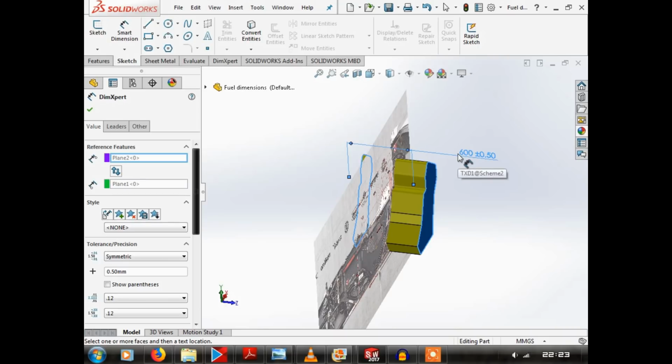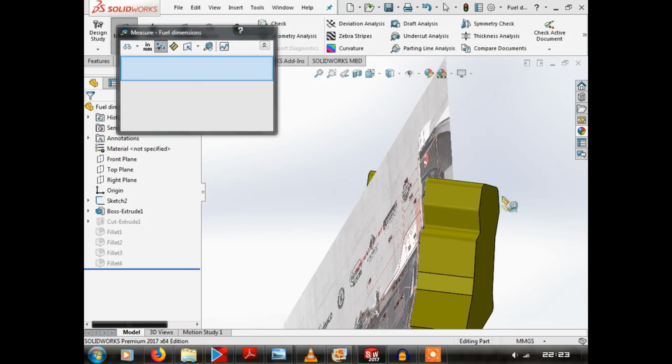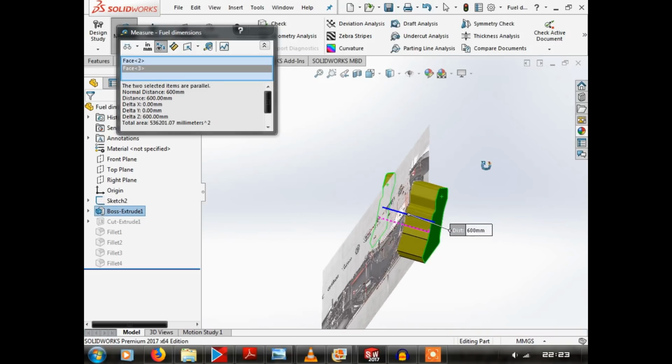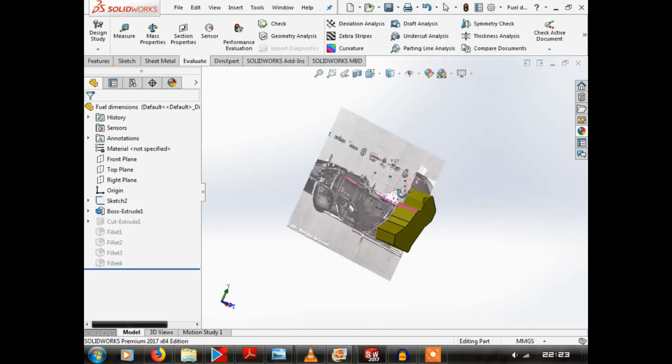I shouldn't really use smart dimension. We can use the evaluate, that's what I meant to do. So if we click on, not that surface, that one, and we click on that one, you can see quite clearly that's 600mm, which is in keeping with what I would imagine that it would look like.